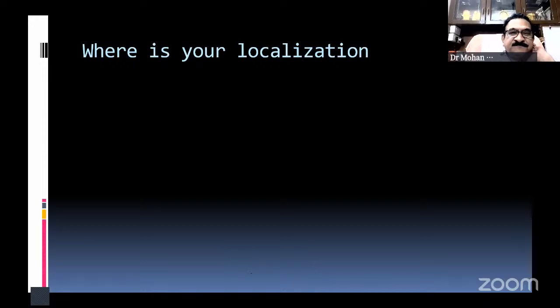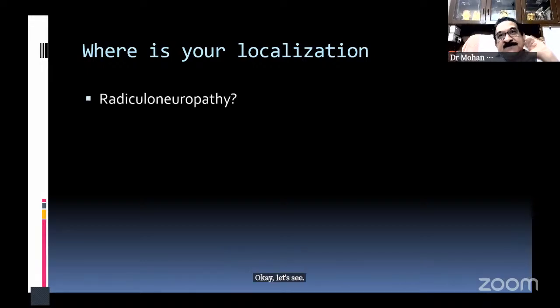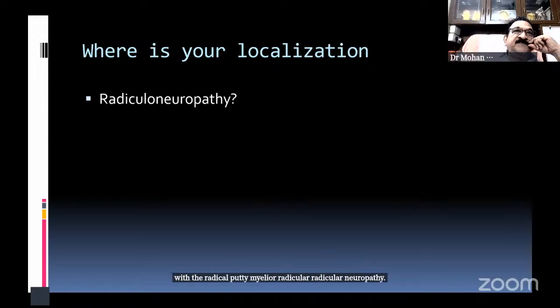Okay, let's see. The first thing that comes to mind is who has a myelopathy. Sorry, not radical neuropathy: does he have a myelopathy with a radiculopathy, myeloradiculopathy, or radiculoneuropathy? Because he has no definite evidence of any myelopathy. All can be explained by LMN, and the only thing is that it extends up to the trunk.